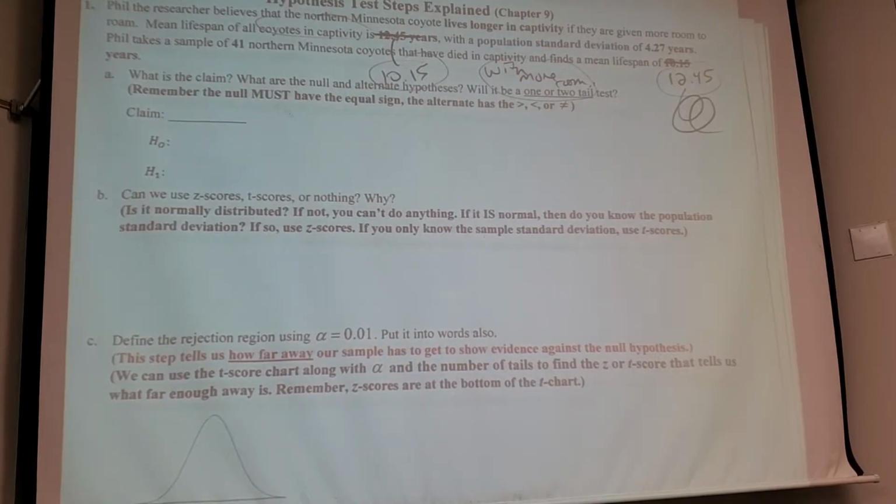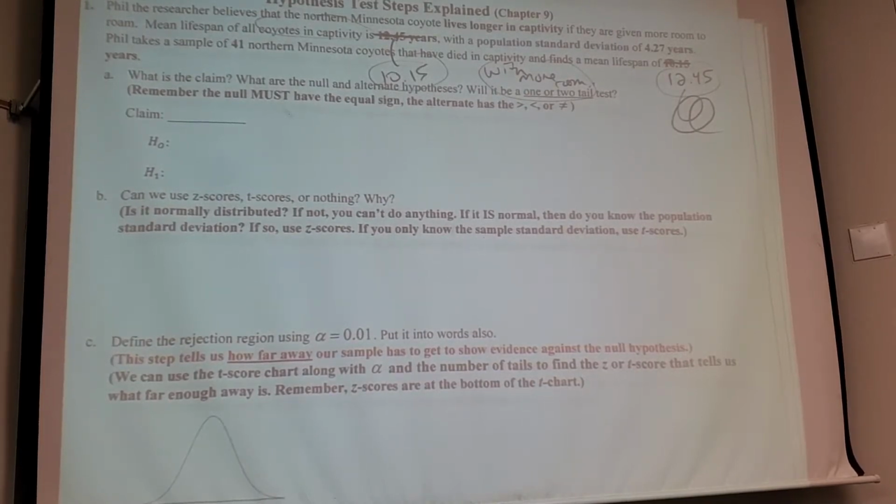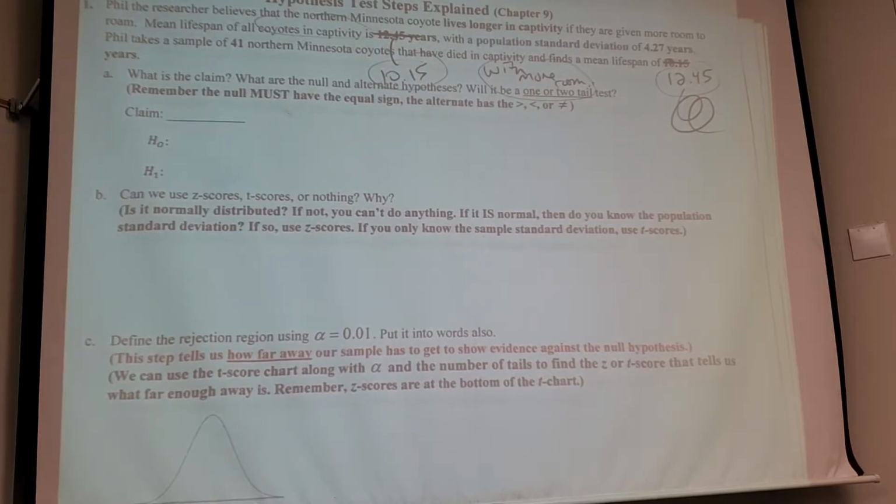That's really all this is at the heart. I set up how far away would be evidence to me. Not only do you have to be different from the mean, in this case the 10.15, you have to be different enough. So I set up a benchmark, and then I just see, where did the sample fall? Did it fall far enough or not far enough?